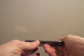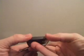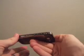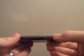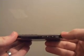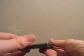On the left-hand side, you have mini USB for your data, mini SD holds up to 8 gigs. Top is where your speaker is. Power on-off. Right-hand side, you have a 2.5 millimeter earphone jack. Also your increase and decrease in volume, plus a one-touch button to the voice activation. The very bottom here is where you charge it up.